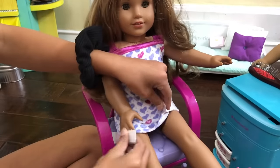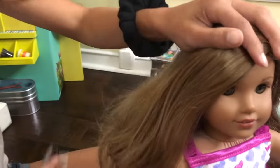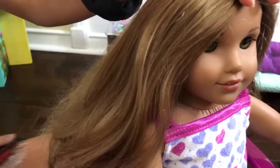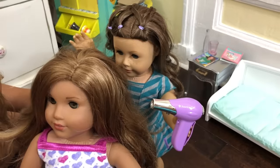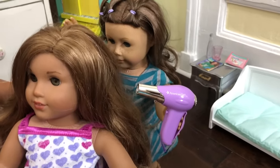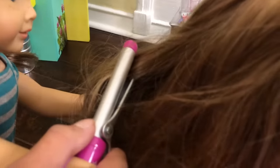So McKenna wants the sweetheart braid. So first you need to brush the hair. She already got her hair washed. Now she's going to blow dry her hair. Now she needs to straighten her hair.